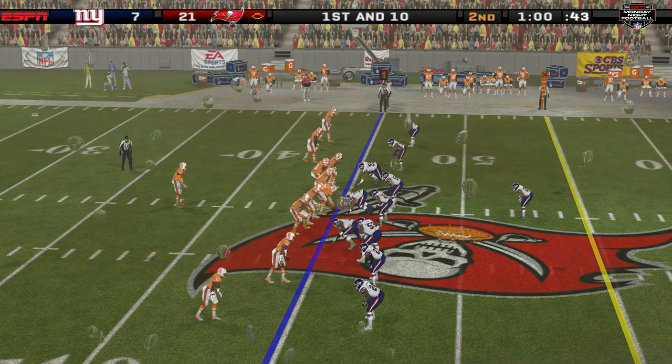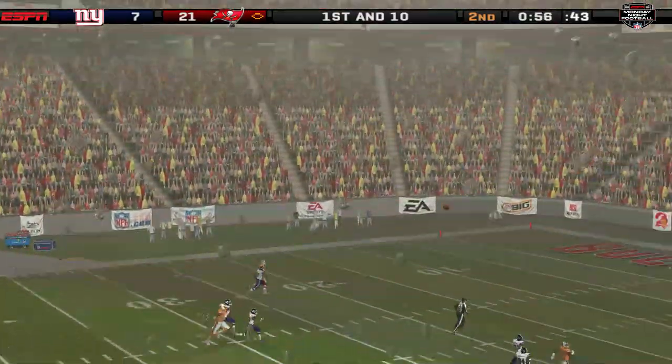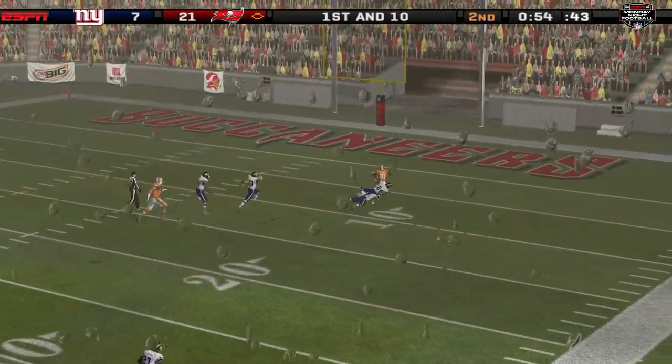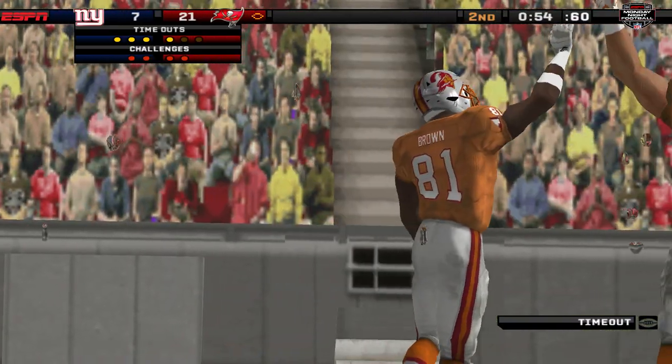Hey, watch that screen. Dropping back to pass on first down. Pump fakes. Unleashes the deep ball. What a catch. What's the tackle? They'll spot this one at the five, and that tackle gives him three in the game.